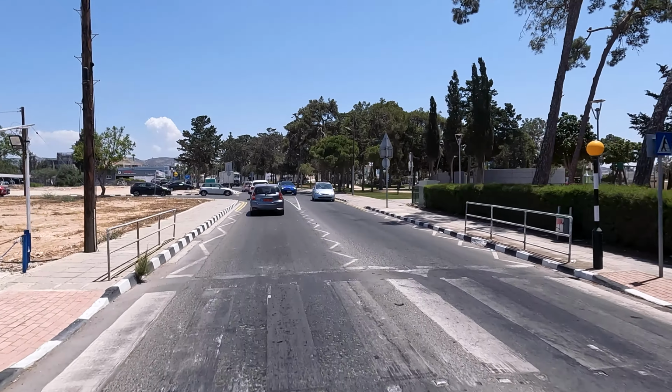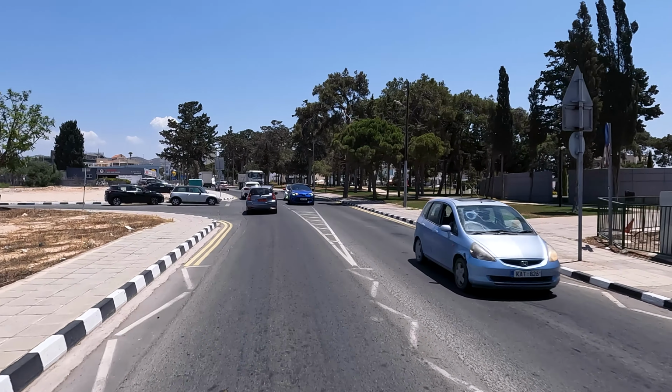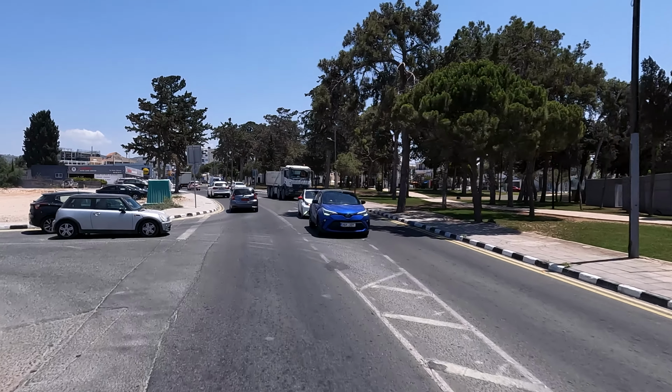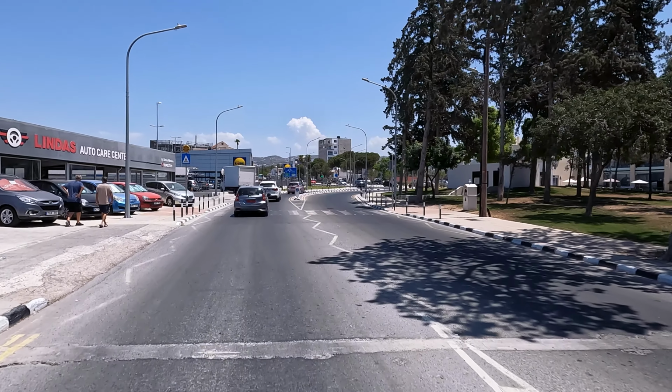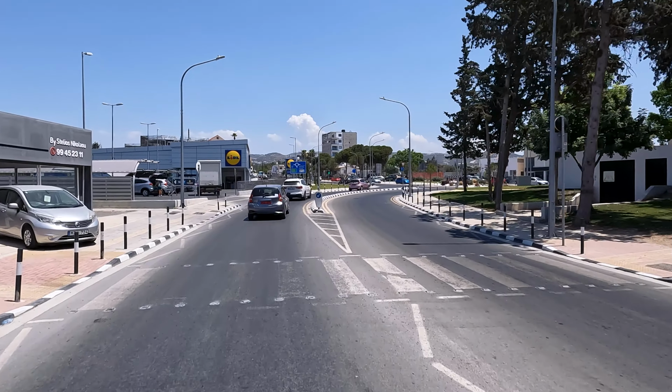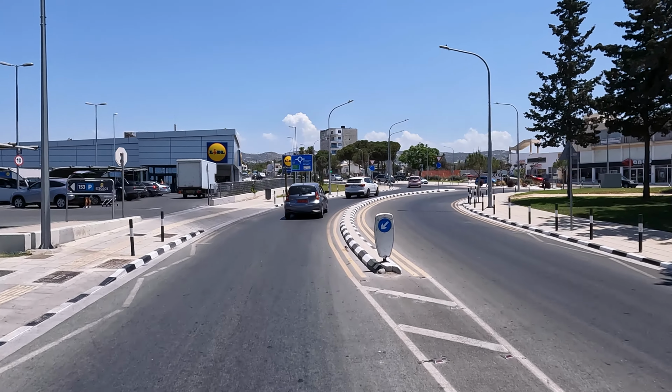But enough of that. We're coming up to Lidl now. There's a little park on the right there. But for today, our journey is over. And in tomorrow's film, I've got a treat, because I've got a nice bit of cross-country one from Geroskipou.